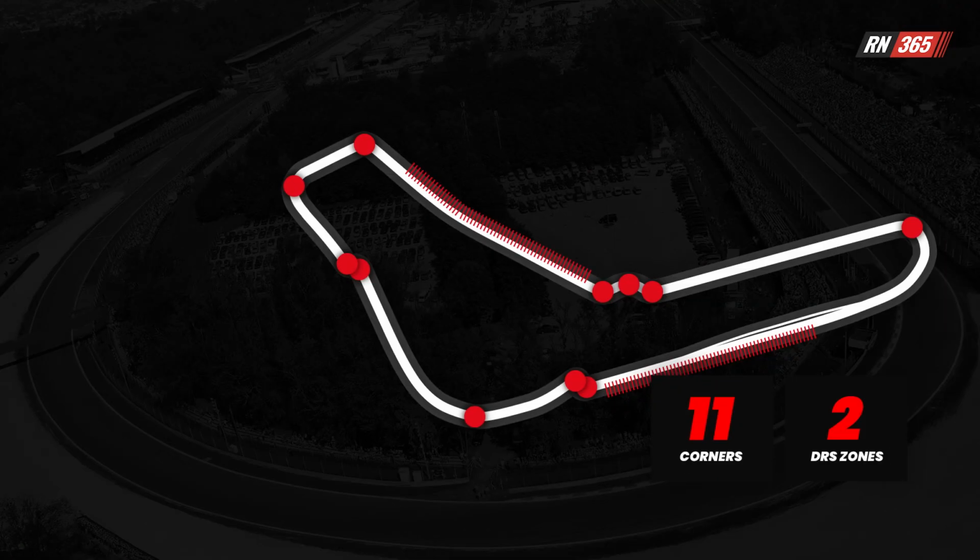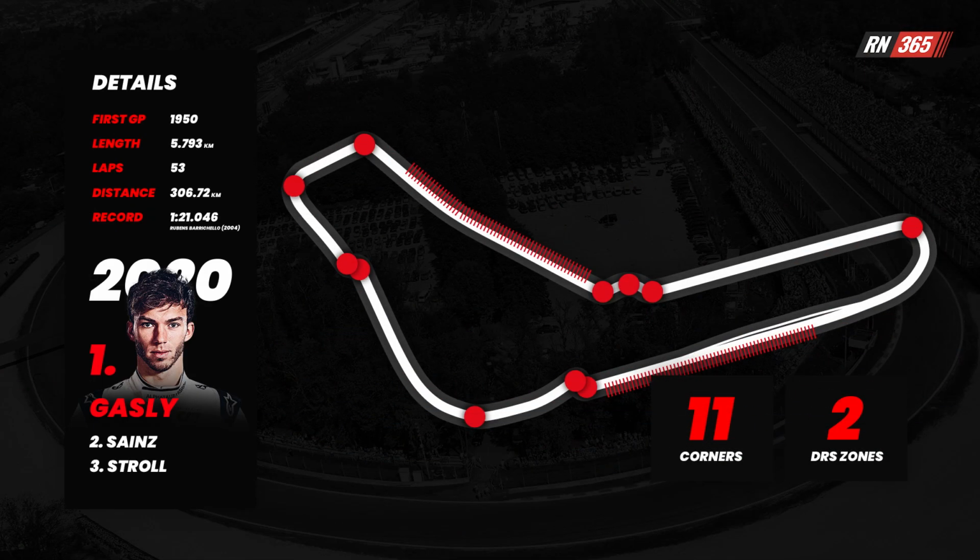Last year saw a crazy race with an even crazier podium. Neither Hamilton nor Verstappen made the podium, which saw Pierre Gasly claim victory ahead of Carlos Sainz and Lance Stroll.